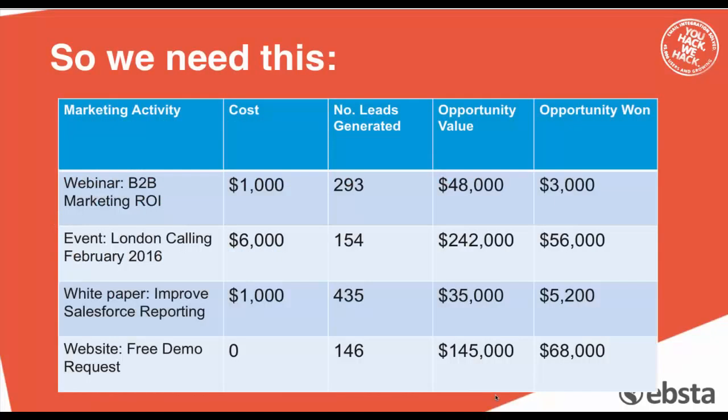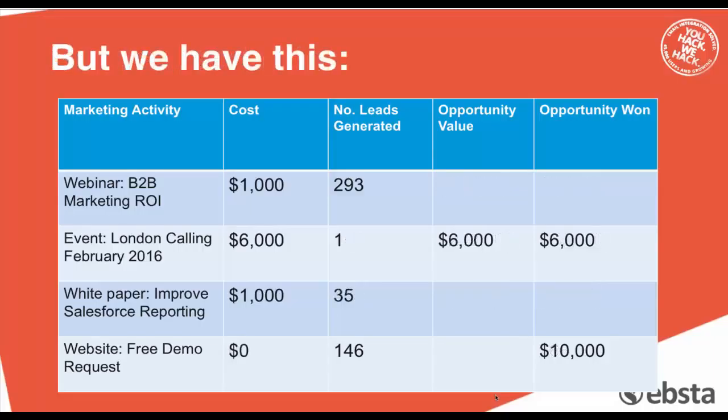Now, the reality is this is what we all want. We want to be able to look at every single marketing campaign, look at the costs, look at the leads generated, and see the opportunity value and how much business was won from those marketing activities. But the reality is most of us, and believe me, I've worked with a lot of certainly tech companies, but many other organisations, and their marketing reporting looks more like this. There are many gaps, there are many holes, and the information held within this report doesn't even ring true.